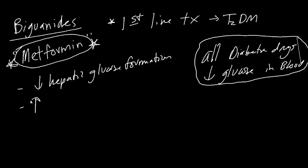Also, it's going to increase peripheral glucose uptake. So it's going to increase your peripheral glucose uptake. You have a whole bunch of glucose in your bloodstream. Metformin will increase the uptake of that glucose in your peripheral cells, so your muscles, for example. And that glucose will go into the cell, kind of like the same mechanism of insulin.